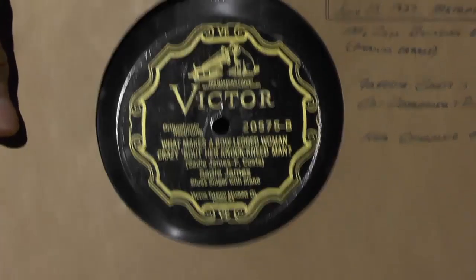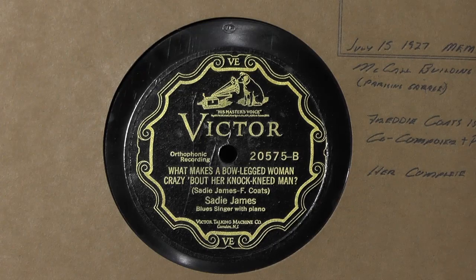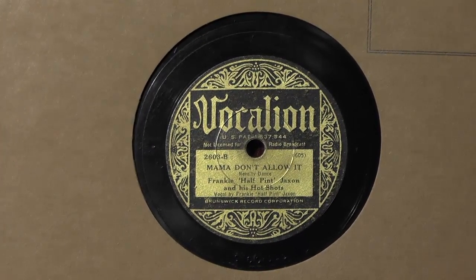5653, Sadie James. What makes a bow-legged woman crazy about her knock-kneed man? I'm telling you, this is a great record. $200 minimum bid. We played this on the Bidder Request show. It's got a real hidden treat inside that side. And if you listen to the Bidder Request show, you will find out what I'm talking about.